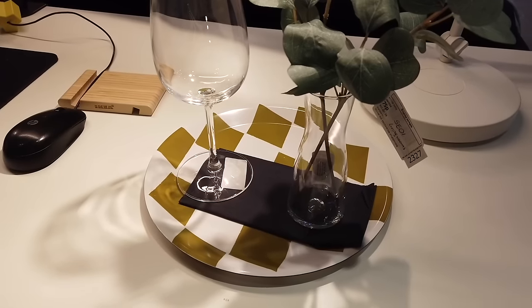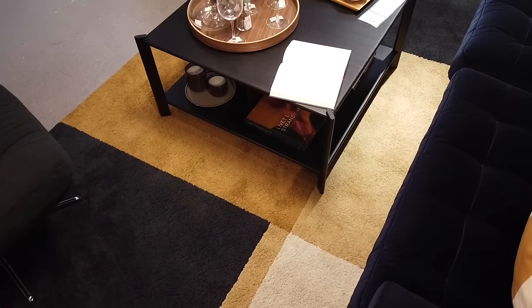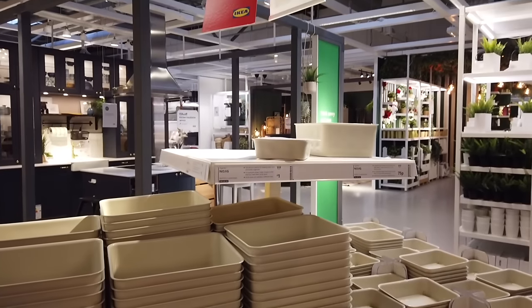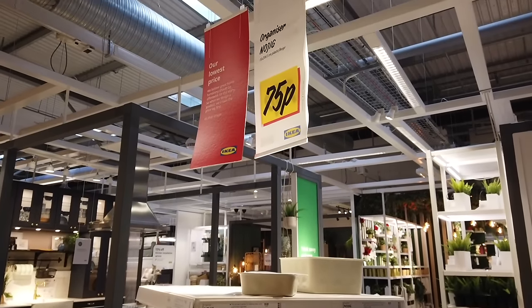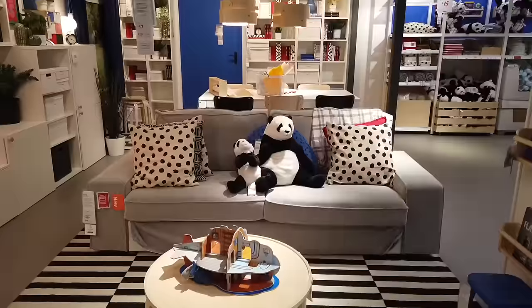So the first place we went was to the showrooms. I love looking at how the rooms are set up in IKEA, and I also love how they display their new items as well. This rug was new, haven't seen that one before. They also had loads of storage with it being January. Everyone's trying to organize at the moment, so they had plenty of storage in store.